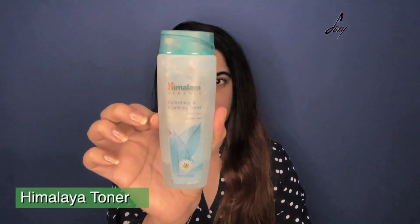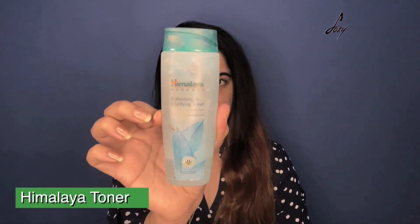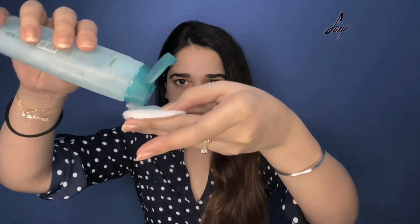The next step is toning, for which I'm using the Himalaya toner. So this closes your pores. So after you've cleansed and then you use toner, this kind of helps to shut your pores and prevent anything from going in. So again, I'm going to take some on a cotton pad, dab it on my face.